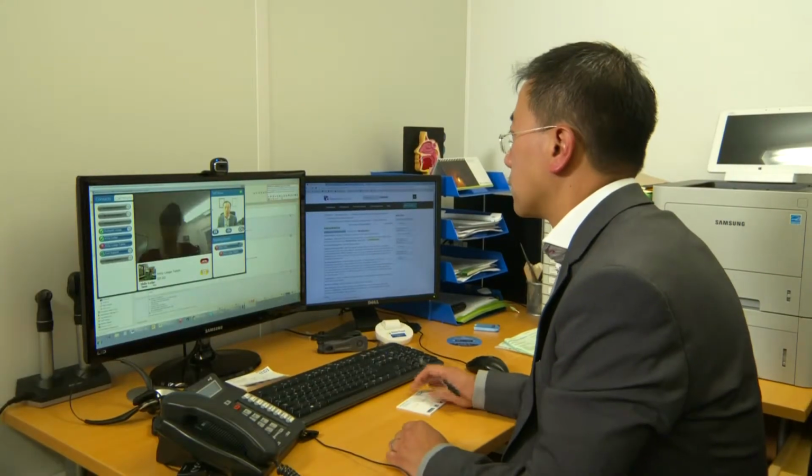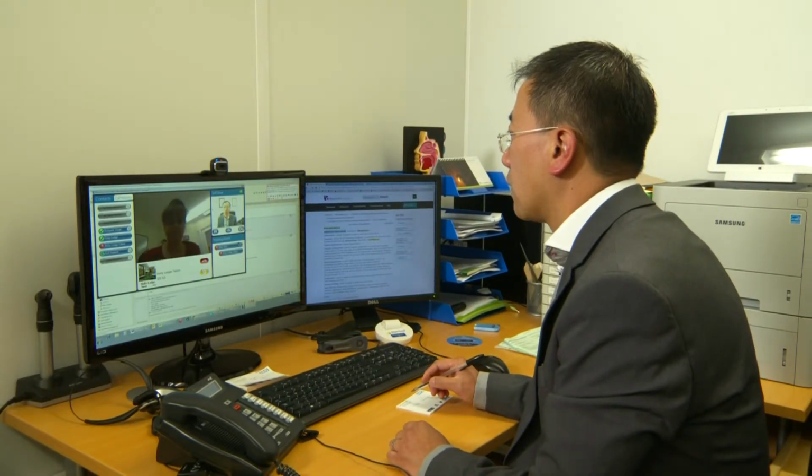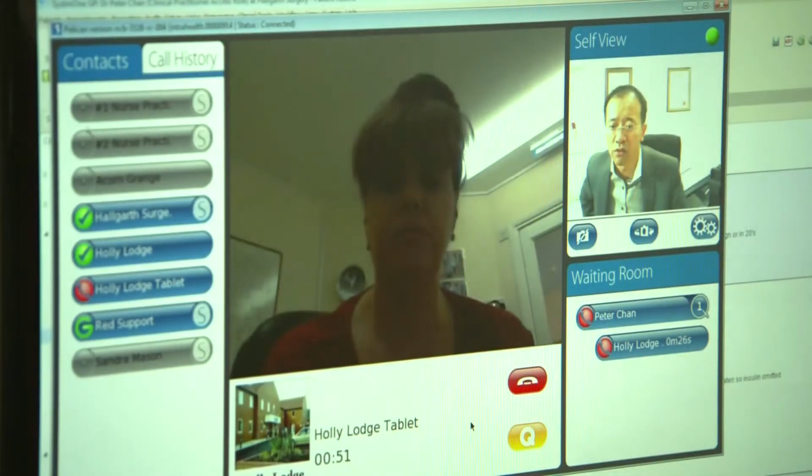Outcomes that are good for the system and, at Holly Lodge, good for the patients. By using the TV and portable tablet devices, it's reduced the disruption that a trip to the surgery can cause. Especially with people with dementia, leaving an environment where they're not used to, it can make them anxious, upset and unsettled, and then that would have a knock-on effect. So the tablet would go to their room and be supported by the carer or the nurse that's there.